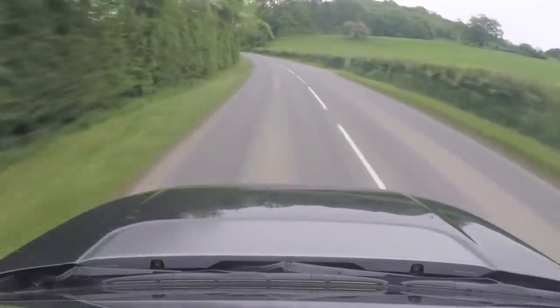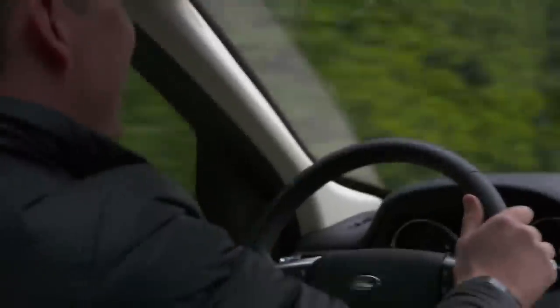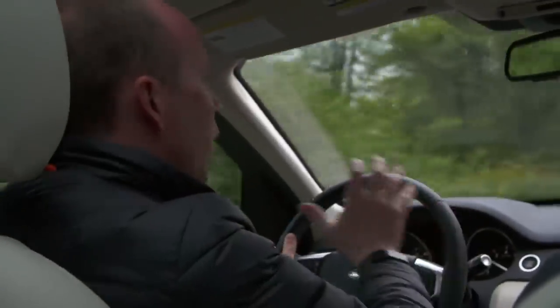We have cruise control, and indeed we can have adaptive cruise control on this vehicle. So the great thing about adaptive cruise control is once you set your speed, the car looks out in front of us, and if it sees an object that it needs to adapt to, it will reduce the cruise control speed so that we don't get too close.